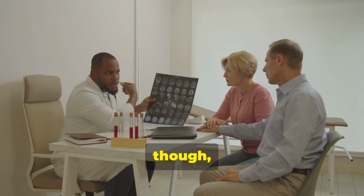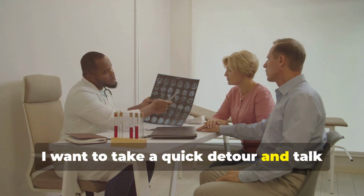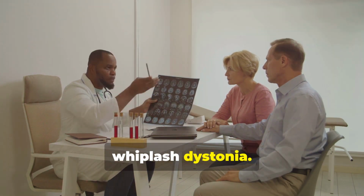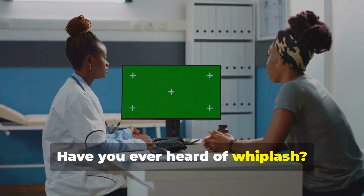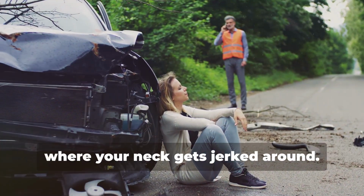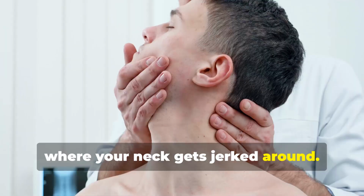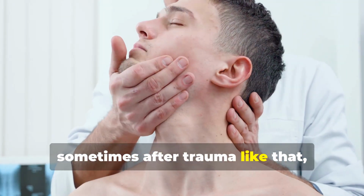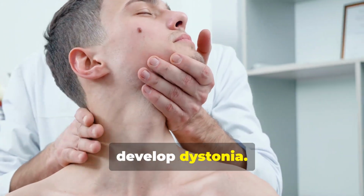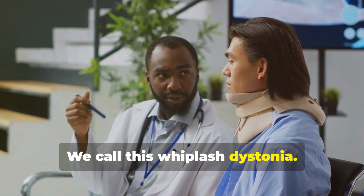Before we get to those, though, I want to take a quick detour and talk about a special type of dystonia called whiplash dystonia. Have you ever heard of whiplash? Yeah, it's usually from something like a car accident, where your neck gets jerked around. Well, sometimes after trauma like that, the neck muscles can go haywire and develop dystonia. We call this whiplash dystonia.